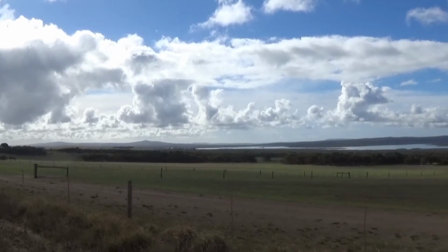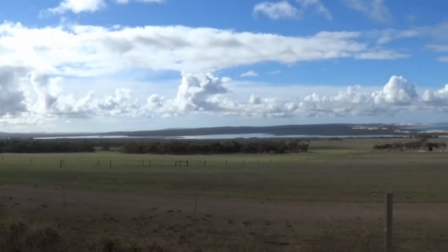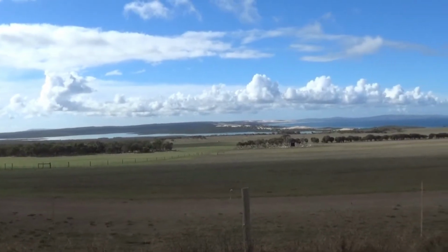We're just outside Port Lincoln on the way into Whalers Bay. It's only a 14-kilometre run, but it's where the old whaling station was. Big, huge cliffs. Absolutely fantastic scenery around here.